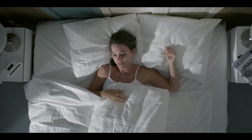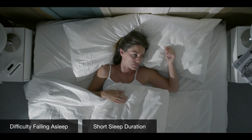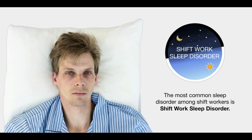Shift workers are known to have more sleep-related problems than the general population, including difficulty falling asleep, not getting enough sleep, and sleepiness during work hours. While there are many different types of sleep disorders, the most common for those who work shifts is shift work sleep disorder. Let's learn more about it.